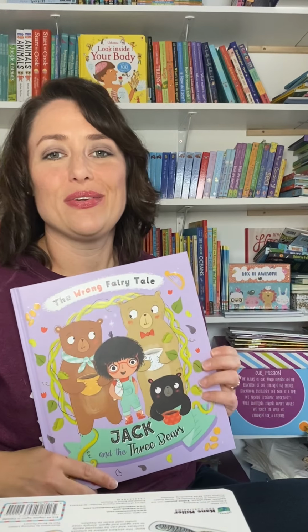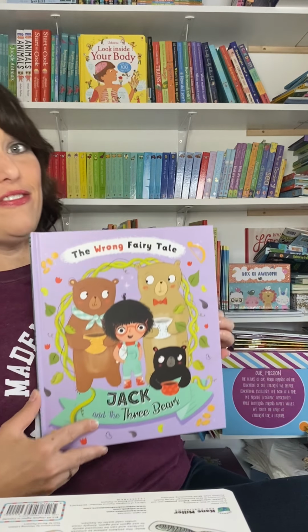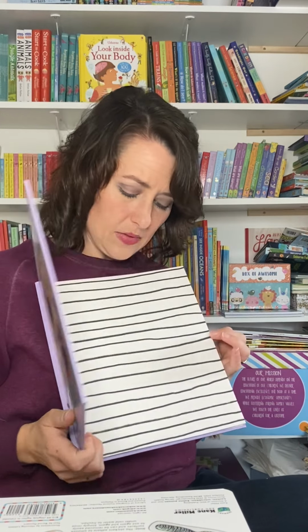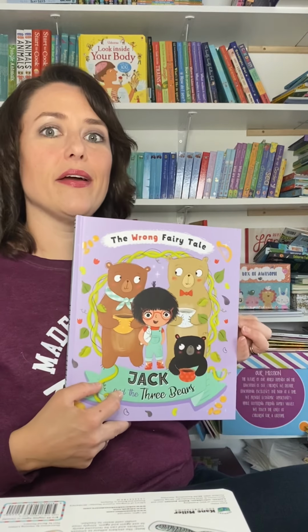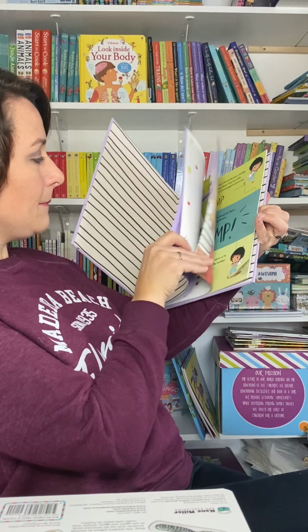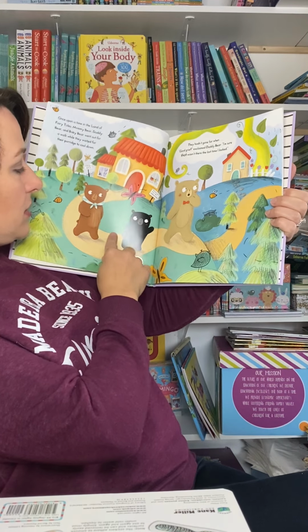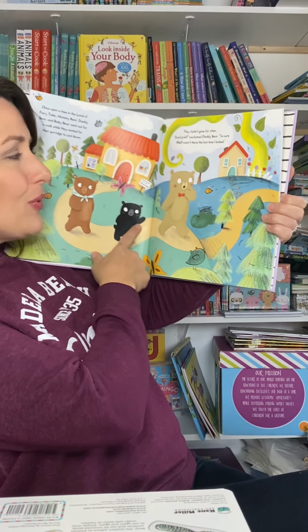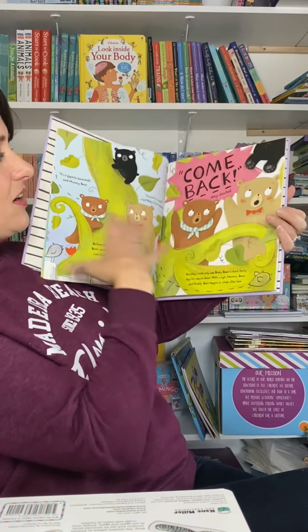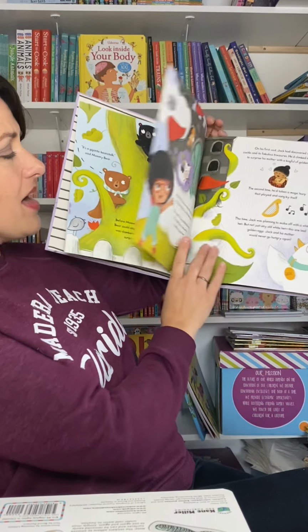This is a brand new little series that we have. There's only 2 books in it right now, but it is called The Wrong Fairy Tale. This is Jack and the 3 Bears. So Jack and the 3 bears. The 3 bears are going to go out for their morning walk while their porridge cools, but then they see the giant beanstalk. Little baby bear goes up the beanstalk and they shout, "Come back, come back, come back."